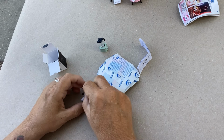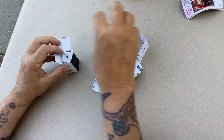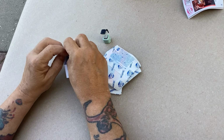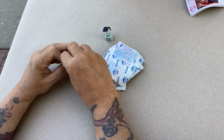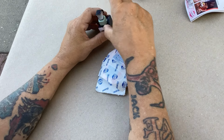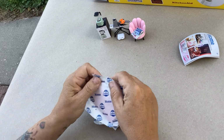And I don't know what that little extra piece is. I'm just going to keep it in the box, but it definitely is not part of the blender. I think it's just there to make the styrofoam look more interesting. So, yeah, I'm really, absolutely thrilled to have that piece.